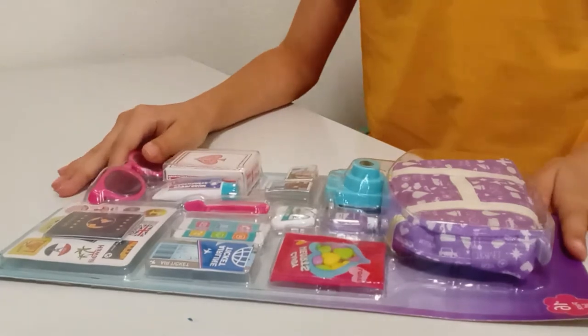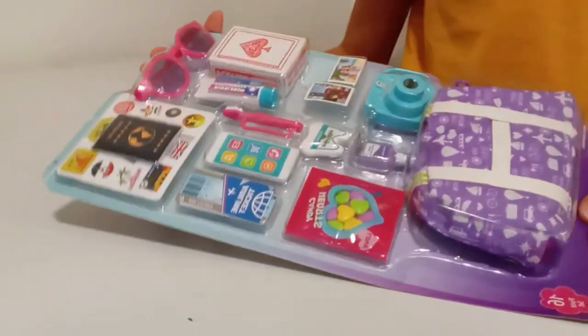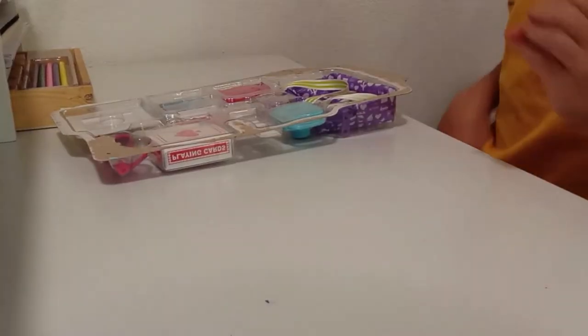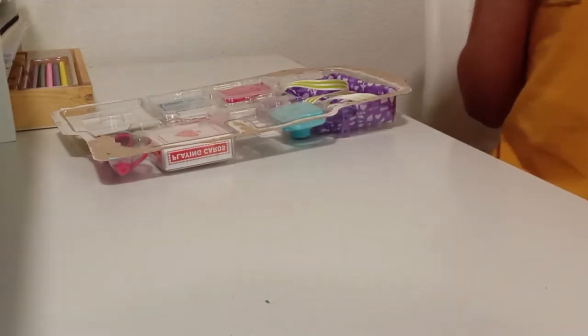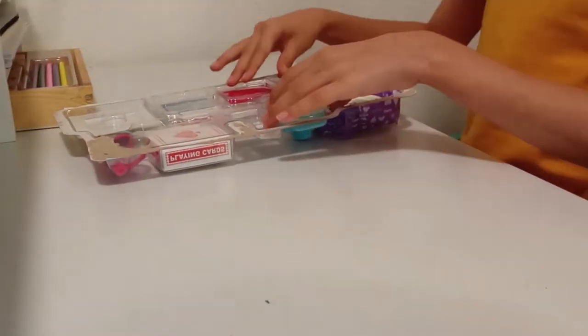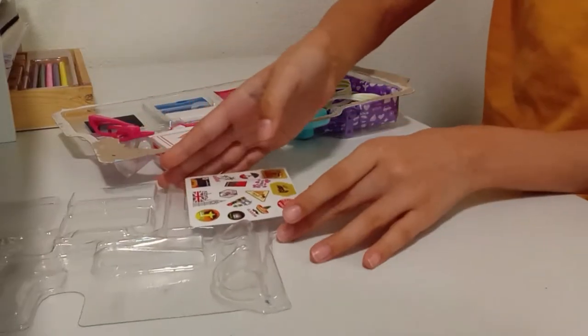Today we'll be opening My Life as Traveling Playset. Okay, so now I'm going to start showing you everything that comes inside My Life as Traveling Playset. So let's get started. Wow, it comes with a lot of things, even stickers.